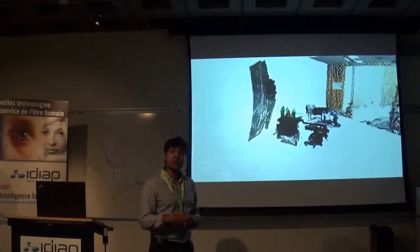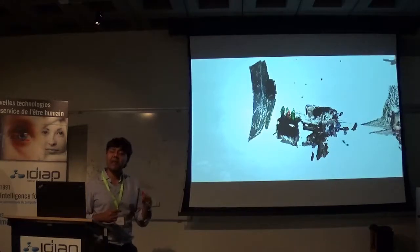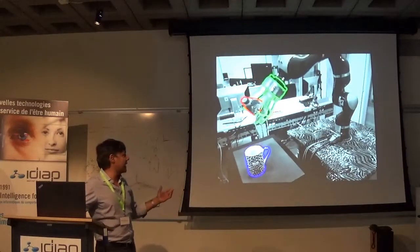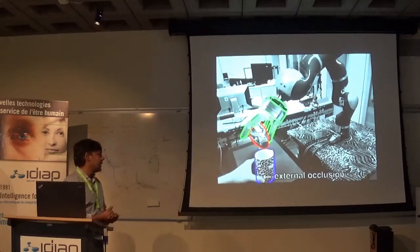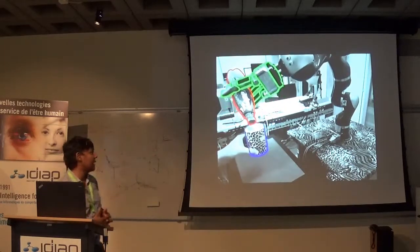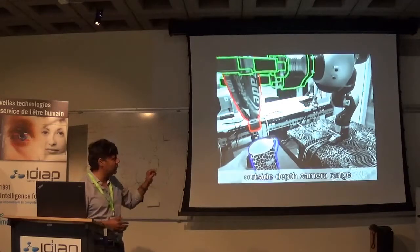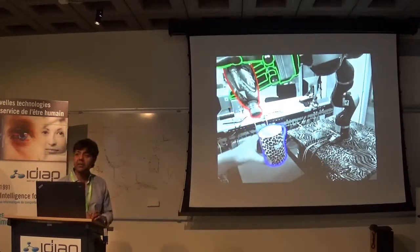raw information like this, so RGBD sensors, to affordances, and then finally motion tracking in real time. So for example, going from this kind of image to doing model-based tracking. So model-based tracking in the presence of occlusion, in the presence of clutter, in the presence of significant out-of-depth camera images. And these are just some of the tracking capabilities required, with the real-time nature of tracking that's required to make some of these behaviors happen.